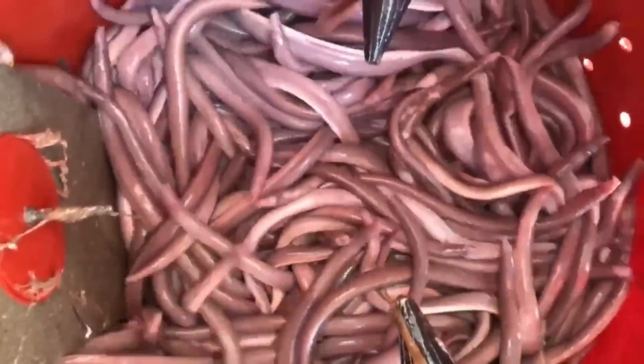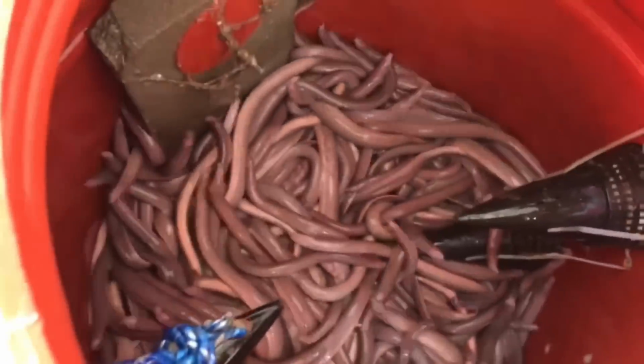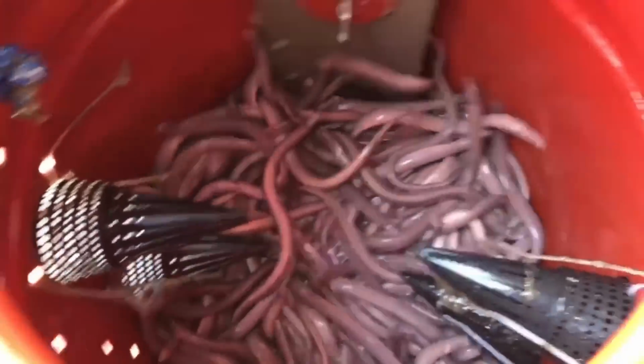This type of net has small mesh to hold the eels without injuring them. Fishermen drop the net to the bottom of the river or in shallow muddy water, then pull it up to harvest. This method requires the coordination of many people and precise net operation techniques to ensure that the eels do not escape.